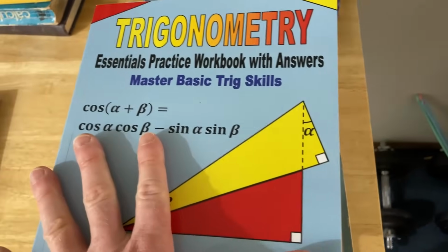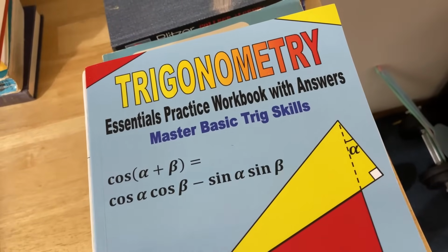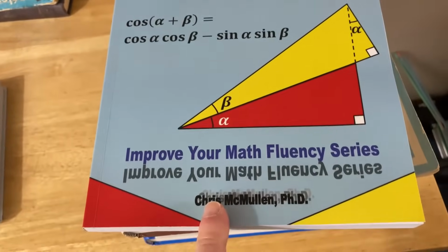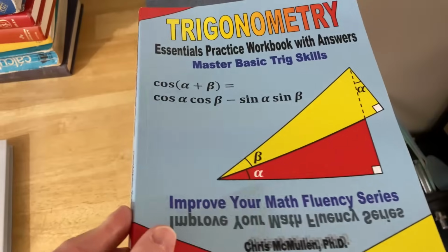Now, this book doesn't have everything you need for trig in it like the other books do, but it has the hard stuff in it and it gives you tons of practice problems. So I feel like Chris McMullen, who wrote this book, knows what trig students struggle with, and he made an entire book to focus on those topics.